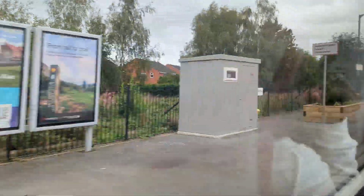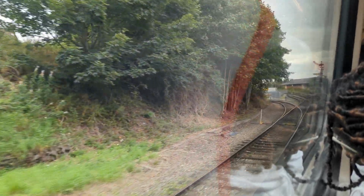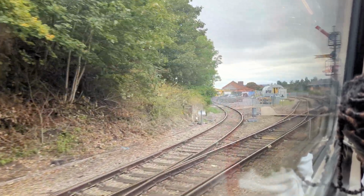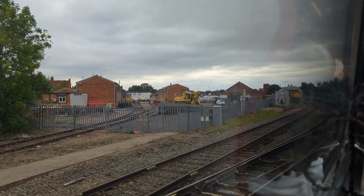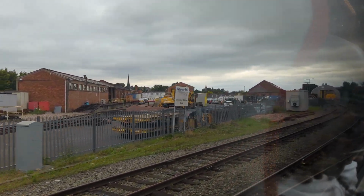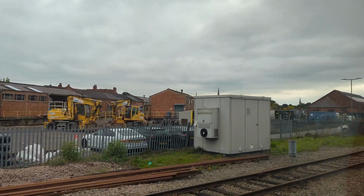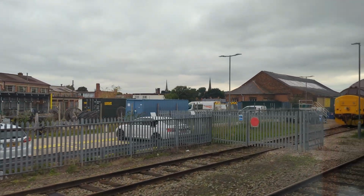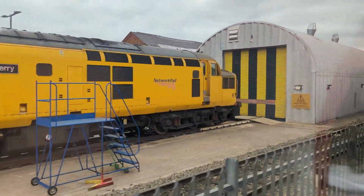Soon after, we passed Church Stretton. And after another 30 minutes, we passed Shrewsbury Column Depot. The depot is used by Network Rail to maintain and store vehicles. Today, there were Class 37s in the depot.